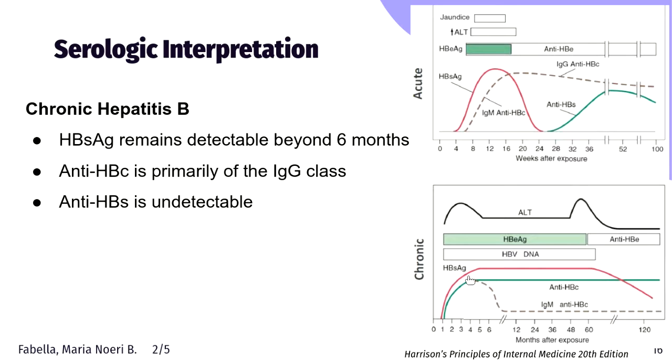In chronic hepatitis B, the anti-HBc is primarily of the IgG class, because the IgM anti-HBc usually decreases early in the duration of the infection. You have to emphasize that in chronic hepatitis B, anti-HBc is primarily of the IgG class, and IgM would decrease after the acute stage. Yes, po, doc. In chronic hep B, anti-HBc is primarily of the IgG class.